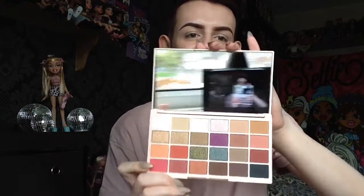And we have a big mirror, you can see me right there, and all the clutter around me. But yes, this is the mirror, which I am super thankful for, because that is really helpful, and I will do my eye makeup with this mirror. And yeah, so you get 24 eyeshadows, you get some shimmers, you get mattes, and I'm like, yes to that, girl. Freaking amazing, so proud of her.